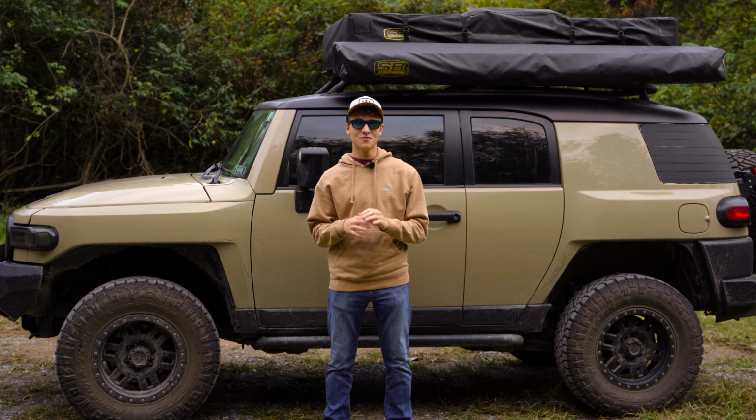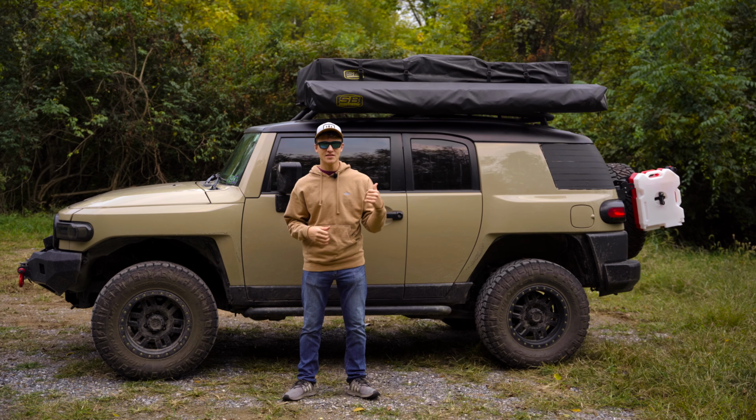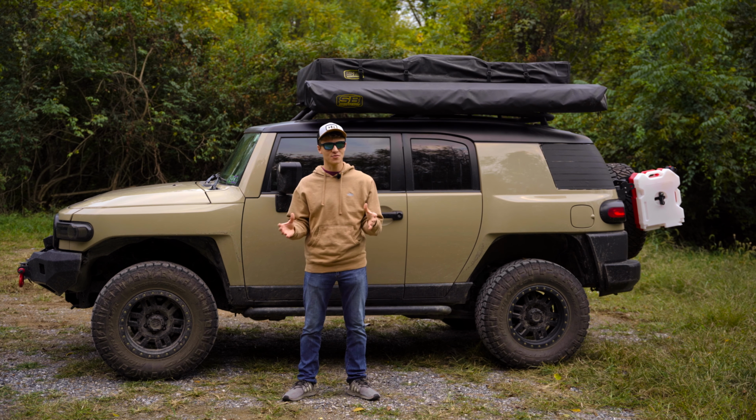And behind me, you'll see one of my favorite parts of this vehicle, and that would be the rooftop tent. This is a Smittybilt Overlander Gen 2 XL tent. It says it can fit up to 4 people. That's not really the case. I would say 2 super comfortably, and 3 is perfect. And that's probably all you want to fit in that tent. But it's a really comfy tent.